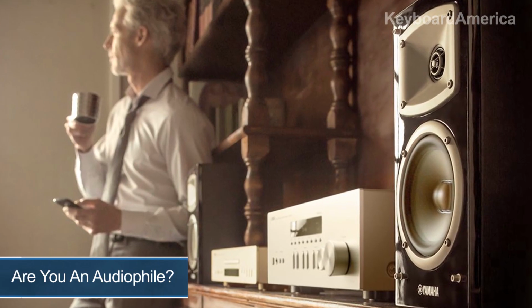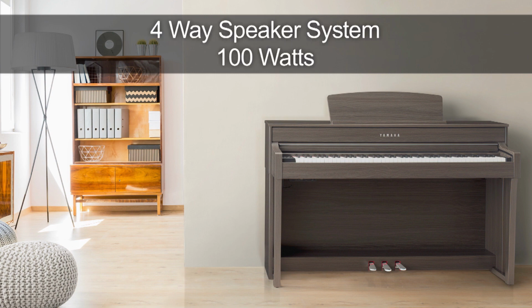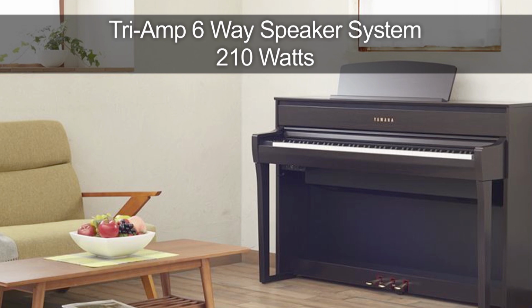If you're an audiophile, a person who's an enthusiast about high-fidelity sound reproduction, then you will enjoy this sound system upgrade. We move from the CLP 645's 100-watt 4-way speaker system to a tri-amp system with 6 speakers that delivers 210 watts of power. The benefit of a tri-amp system is simply this.